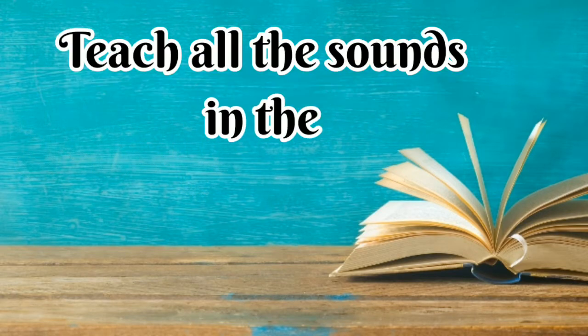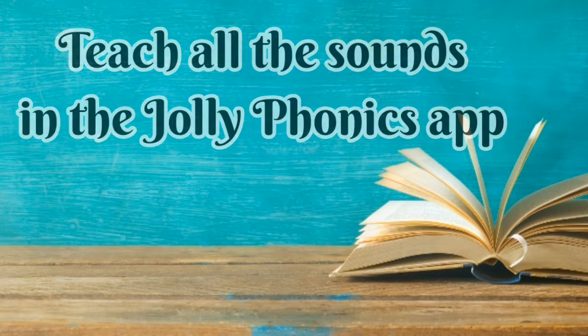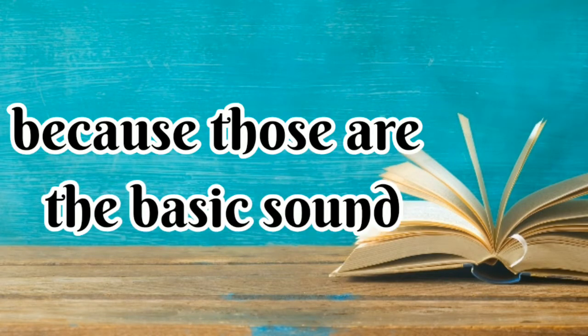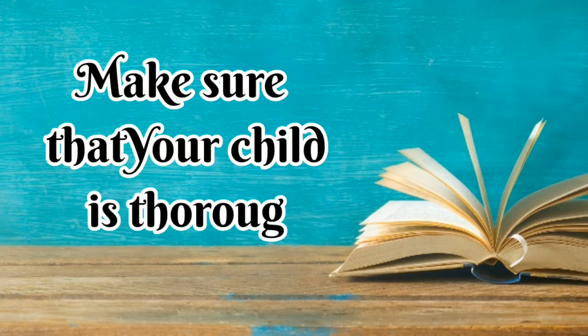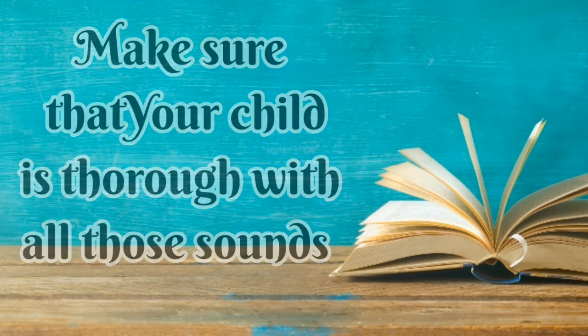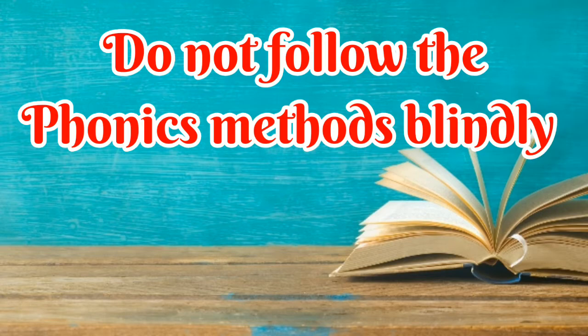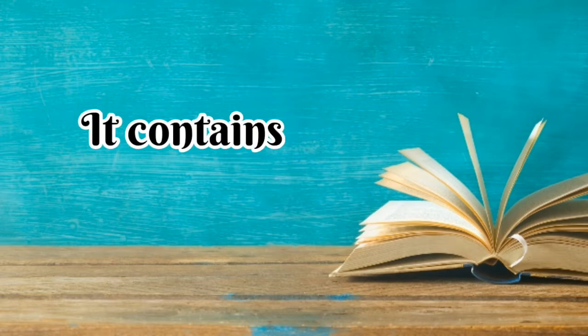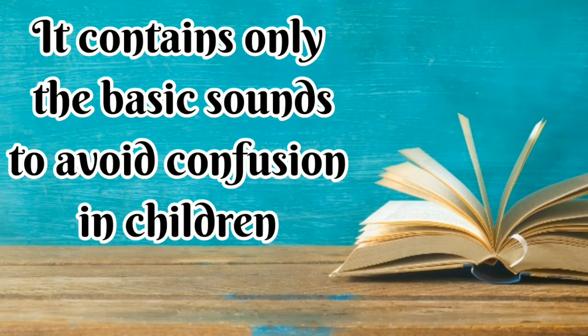You should teach all the sounds mentioned in the Jolly Phonics app to your kids. Make them practice so that they get to know all the sounds really well and are thorough with each sound. Though Jolly Phonics is great to kickstart your child's reading, it's not advisable to follow it blindly, because Jolly Phonics is a filtered form of phonics where they avoid the unwanted sounds to prevent confusion among the children.